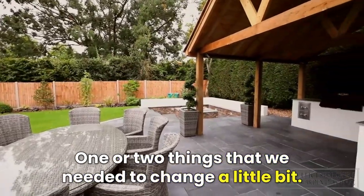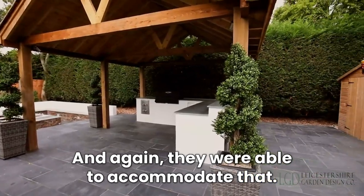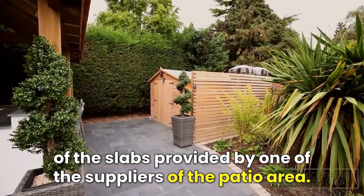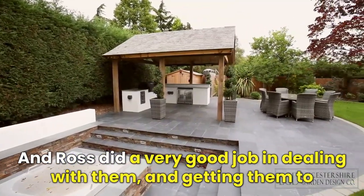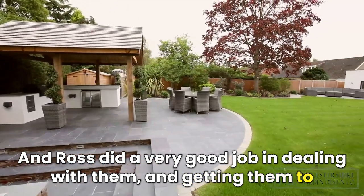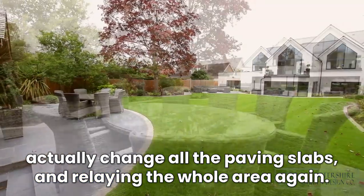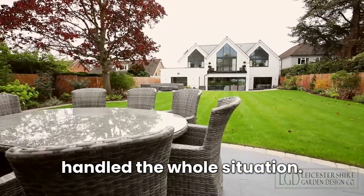One or two things that we needed to change a little bit, and again they were able to accommodate that. And very much at the end, there was an issue with some of the slabs provided by one of the suppliers of the patio area. And Ross did a very good job in dealing with them and getting them to actually change all the paving slabs and relaying the whole area again.